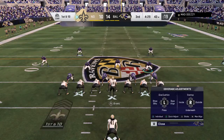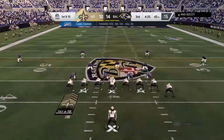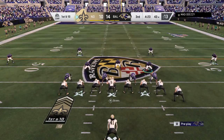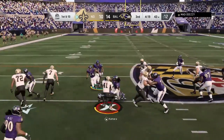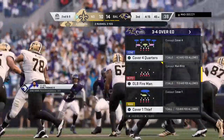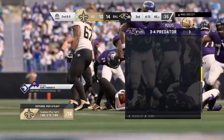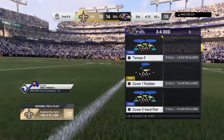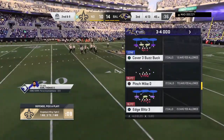Now a first down carry. It's Kamara. Tackle made there by Josh Bynes. Tough first half for him, unable to put up the numbers he's used to producing. But with a guy like him, you and I both know it just takes a couple of explosive touches for him to make an impact on this game and on the stat sheet as well.